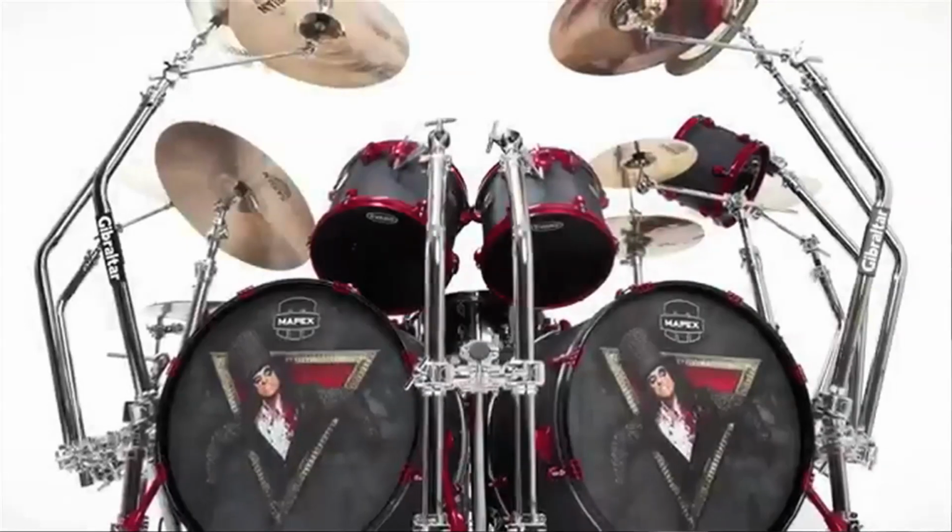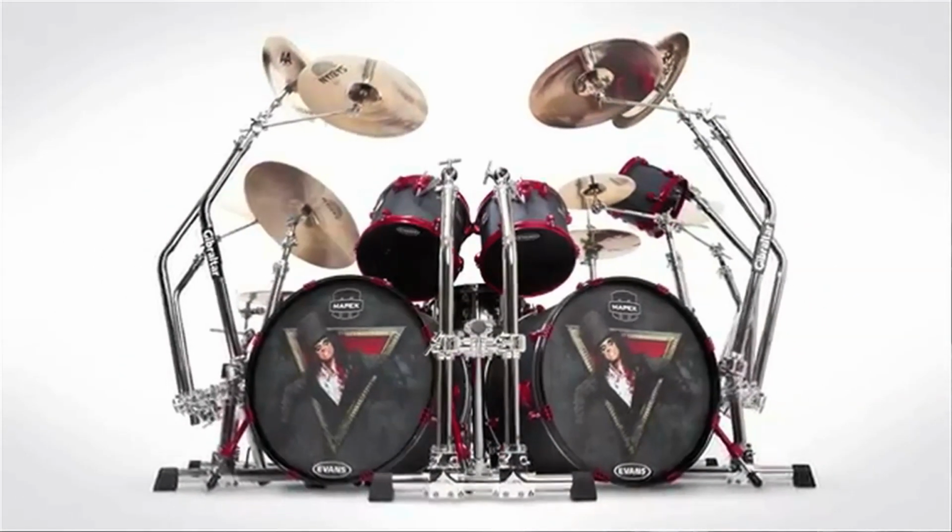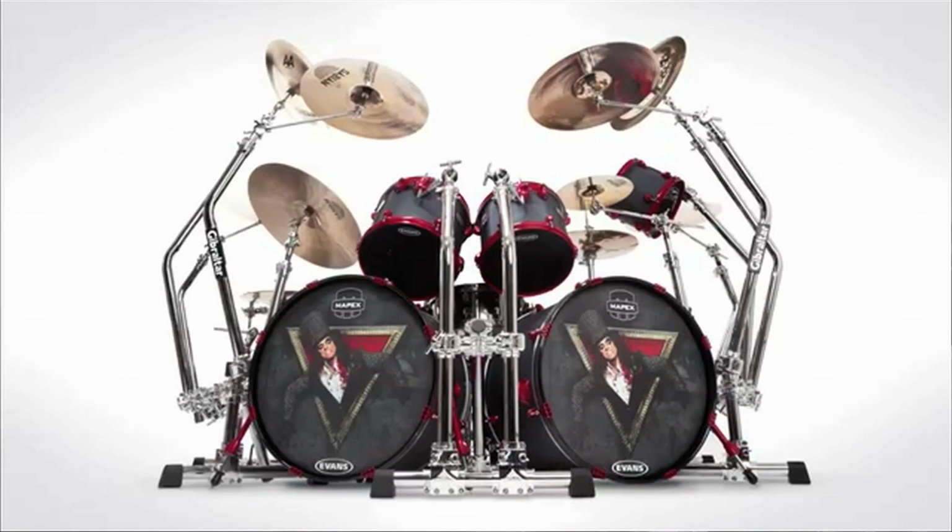Definitely not coordinated like we did with the colors, the black and red shells, and the artwork. Karen helped me do the artwork. We did a triangle with Alice almost climbing out of the drum heads. And those heads are lit during the show, too.